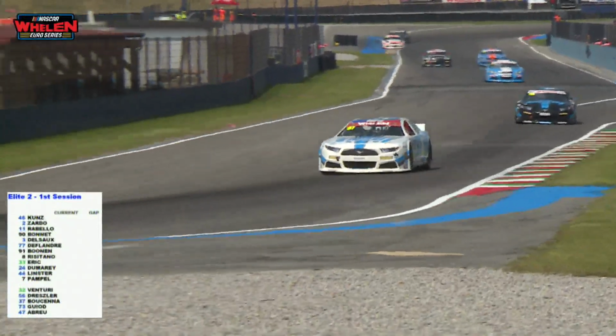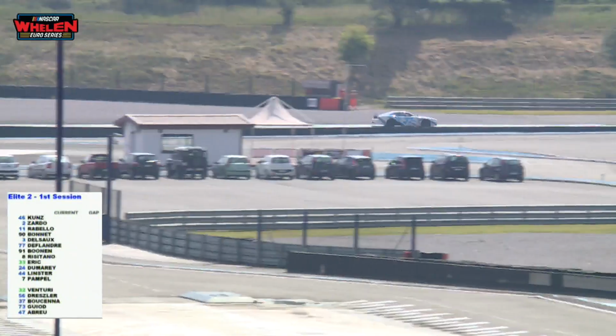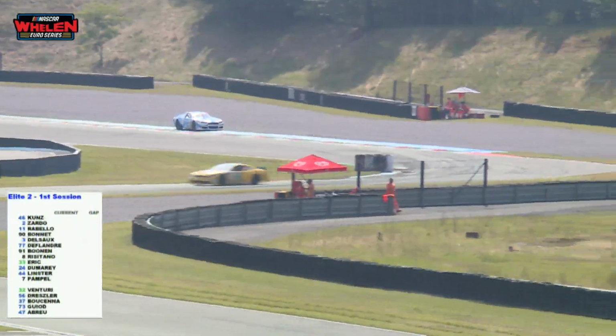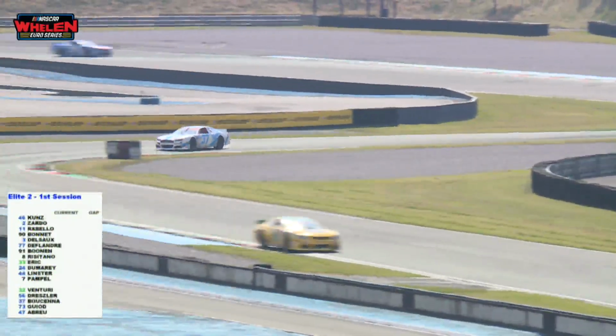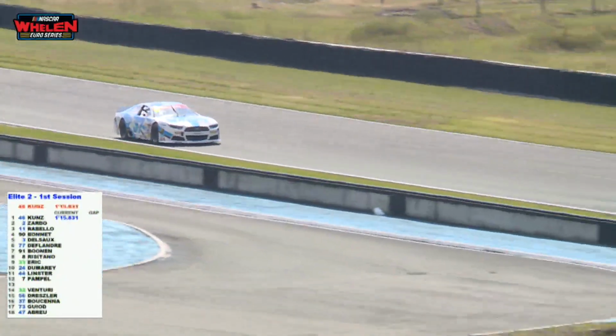And Wilfried Busenna is now onto the flying lap. So he turns the Knauf Racing car in towards the right-hander at turn number 1, up towards turn number 2, and then a very short straight that brings him up towards turn number 3. And then from here, it's the left-hander at turn 4, the first left-hander that we have on the track, and then the speed starts to build up towards this new section of the circuit.